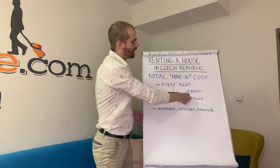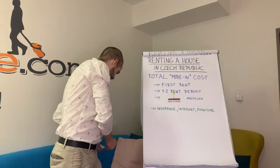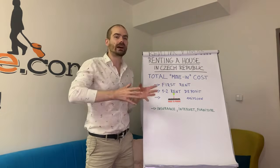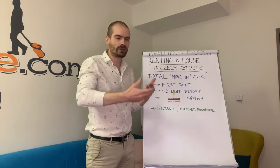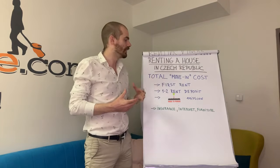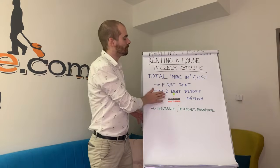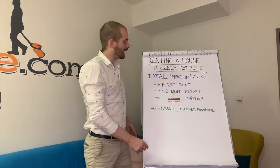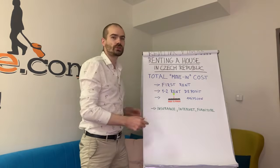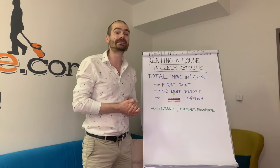Then you need to pay some security deposit, which is there to cover any damages you cause in the apartment, or if you have any debts on the rent or the utilities or whatever. So this is meant to cover that. In most cases, it's 1 to 2 monthly rents. By law, it can be up to 6 monthly rents.